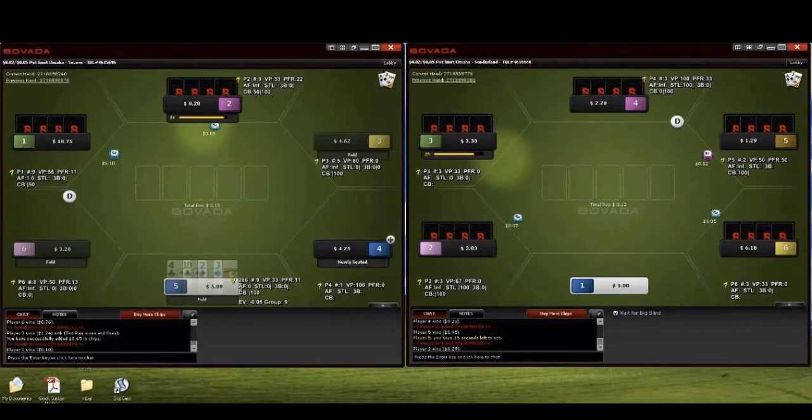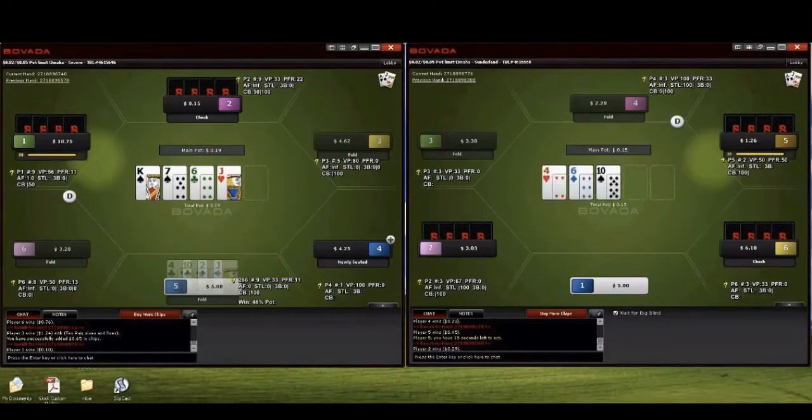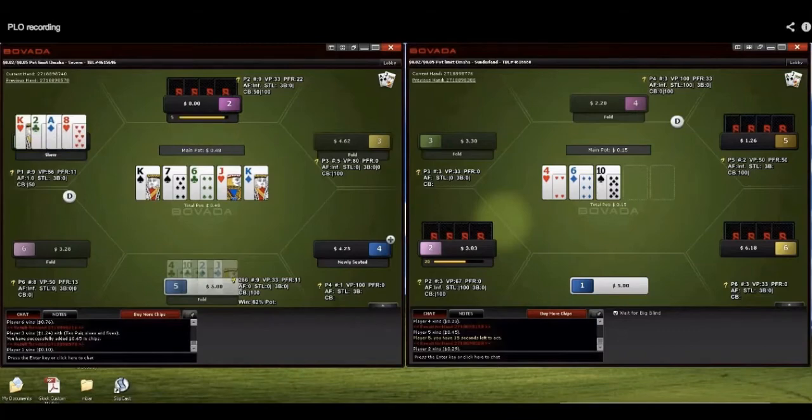And he plays at Bovada. As you know, at Bovada, all the players are anonymous, which I think is really great, especially when you're starting out, because you're always trying to base your plays on reads. How about the microstakes, especially at 5 PLO? Everyone will have very similar kinds of play.